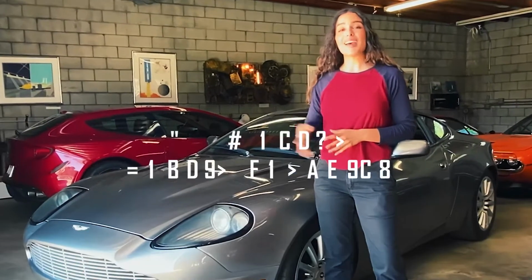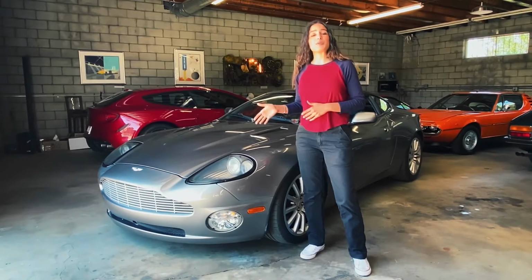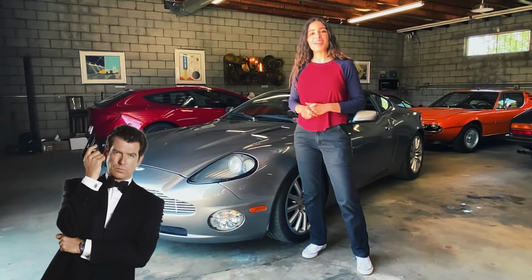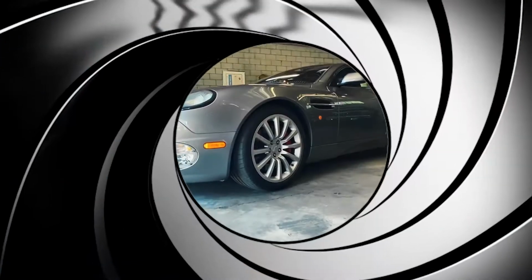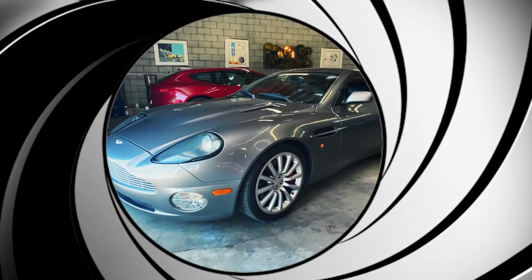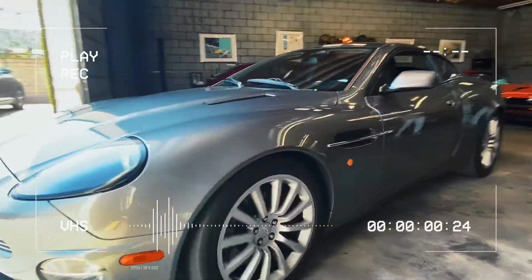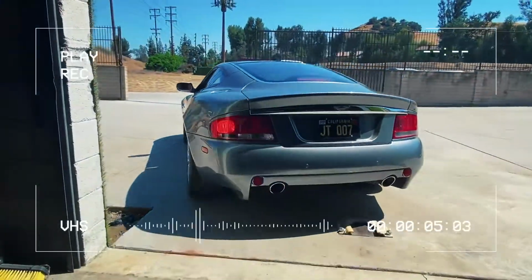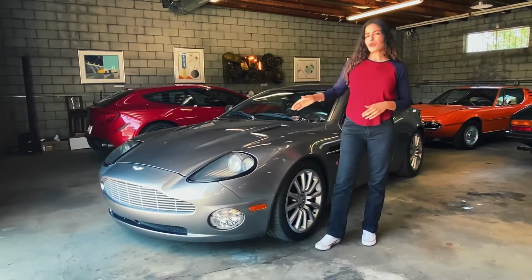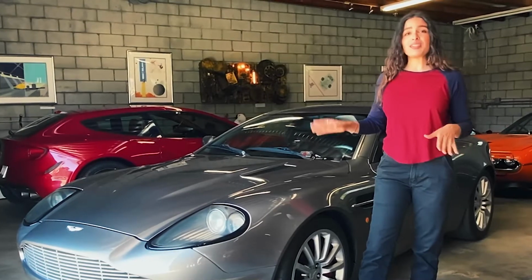My name is Alexis. I have a 2003 Aston Martin Vanquish for you today, and if this car looks familiar, it's because it was featured in 2002's Die Another Day, featuring Pierce Brosnan in his last role as Bond. You could see this thing running away from a Jaguar XKR on a frozen lake in that movie. So super cool scene, super cool car.